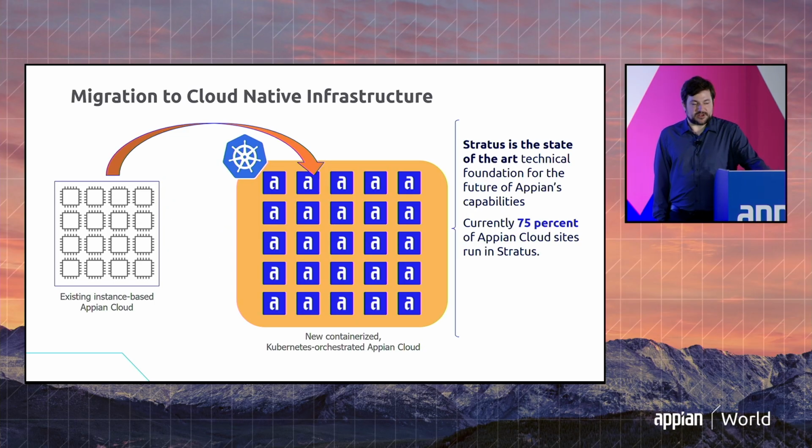We have currently moved about 75% of all customers that were on Appian Cloud to the Appian Stratus platform, more every day, literally every day. This is a very simplified diagram of what it looks like, but at a high level, we're just talking about taking all the various Appian components and podifying or containerizing them. And then we use Kubernetes to organize those.